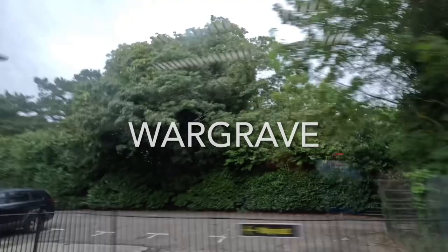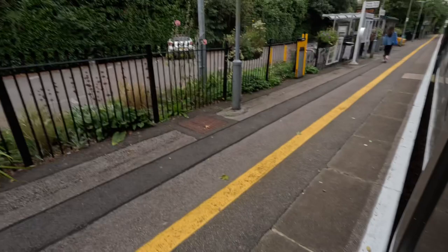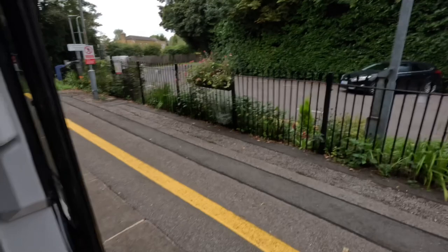So I'm on a Great Western Railway service and we're on the Henley branch at Twyford. And just arrived at Wargrove, which is a nice little quaint station, as you can see, Wargrove, the nice little station, quite nice. It's just a simple little village, and there we go, now we're leaving. That's Wargrove.